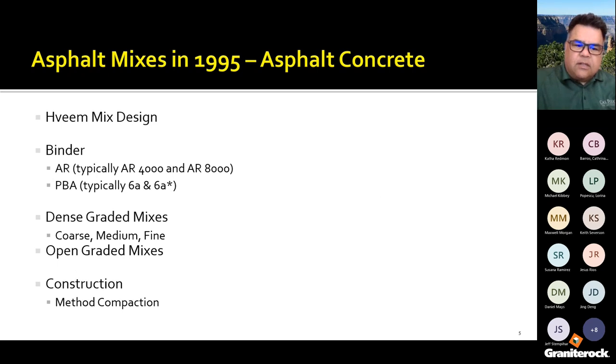So let's look at asphalt concrete in 1995. Primarily here in California, we were designing to the Hveem mix design process. The binders that we were using were pretty much unmodified binders, with a different grading system, which was based on viscosity graded residue, AR 4000s and AR 8000s throughout the state. You either used one or the other. 8000 was for high traffic, 4000 for everything else.